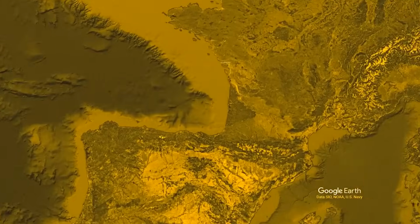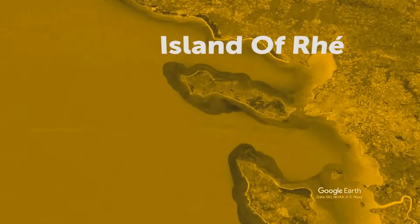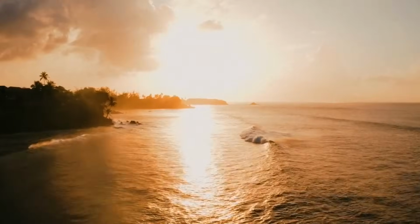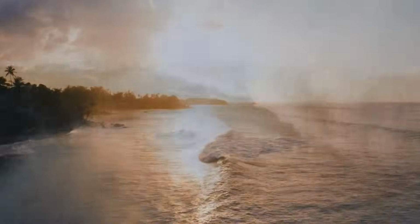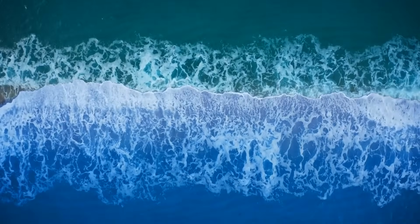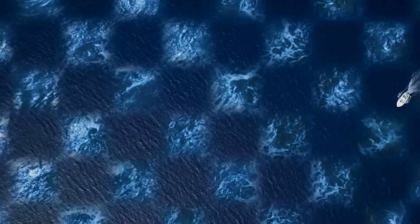On the western coast of France, you'll find the vacation hotspot known as the island of Ré. It attracts tourists looking for scenic landscapes and beautiful beaches, but that's not all it's famous for. There, an extraordinary phenomenon occurs when two different wave patterns collide with each other, something called a cross sea. It's almost as if the sea were a checkerboard divided into hundreds of squares. And no, it's not an optical illusion.